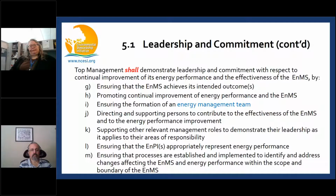They also need to support other relevant management, what we like to refer to as middle management, to make sure that those managers demonstrate their leadership within the organization as it applies to the area over which they have responsibility. With the environmental management system, that was some of the areas where we saw some needs improvement. So in an organization, if you've got top management and the environmental folks and the other folks supporting the system, they need that middle piece, whether the communications is coming from the bottom up or from the top down. Everybody needs to be on board to make this successful.